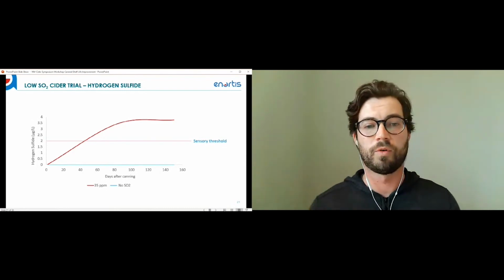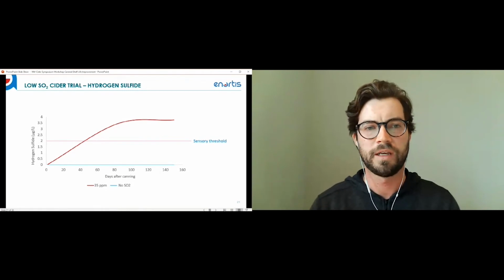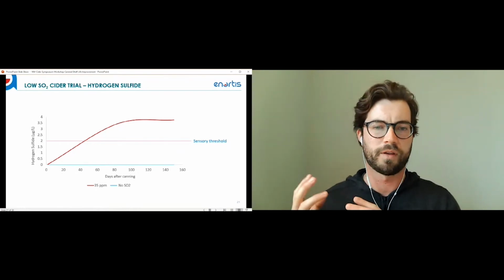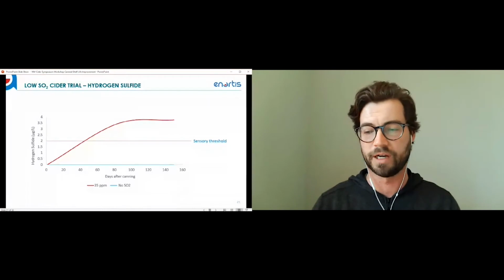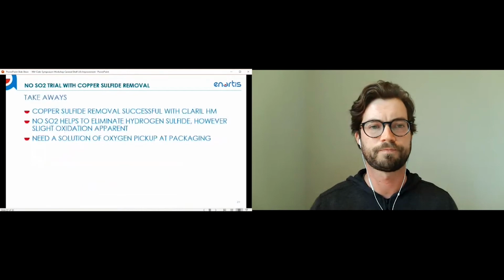In the normal SO2 addition, we found that the hydrogen sulfide went up upwards of 3.5 micrograms per liter, which is above sensory threshold at 2 micrograms per liter. So there was reduction present on that cider, where the no SO2 protocol had no hydrogen sulfide evolved and had no reduction, no detectable levels of hydrogen sulfide. So I think this was pretty good results in terms of eliminating the reduction from this potential cider.